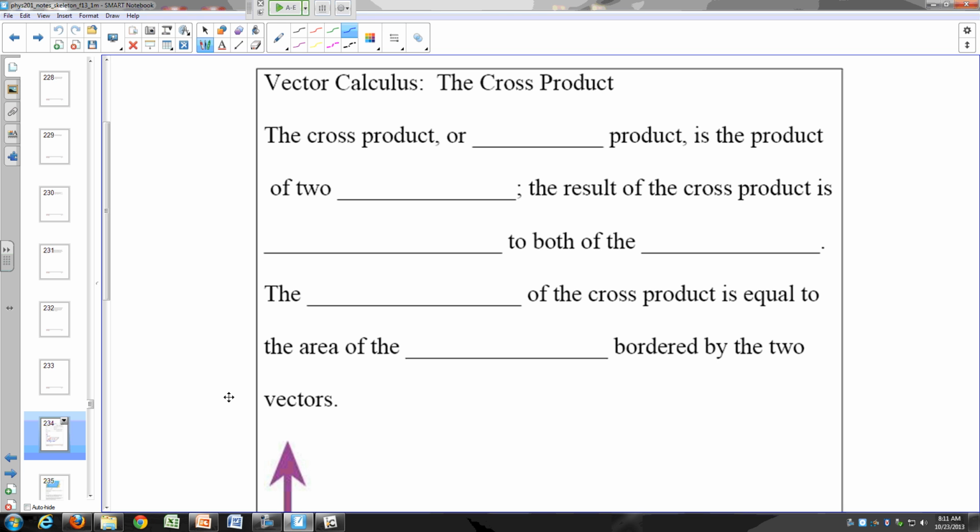All right, we're going to look at the cross product. You'll certainly see a cross product on the next quiz. So, it's similar to the, well, it's not really similar to the dot product.